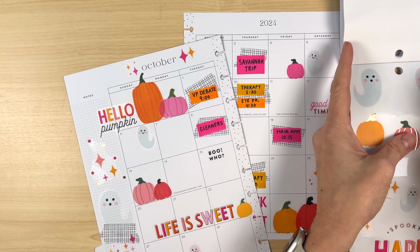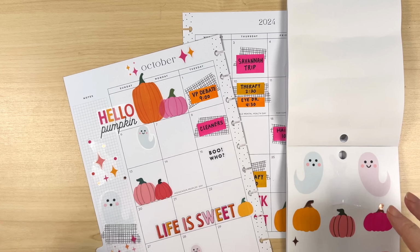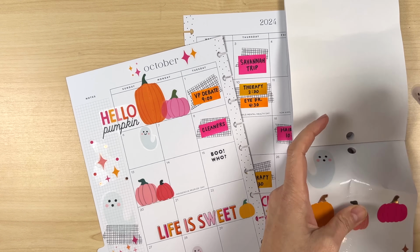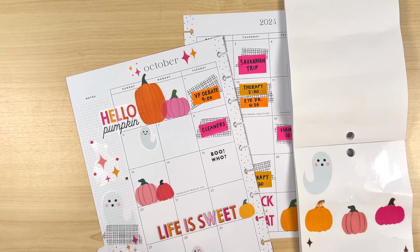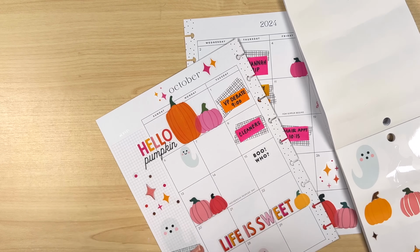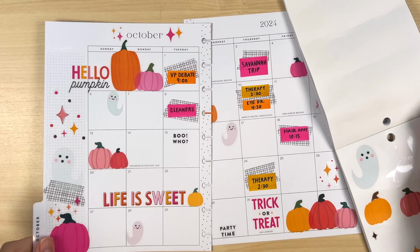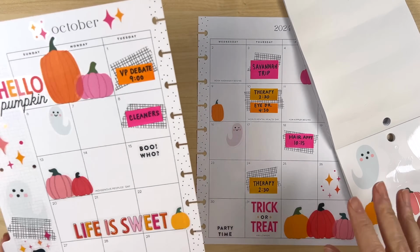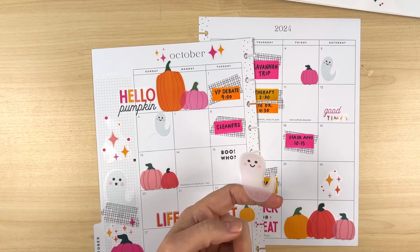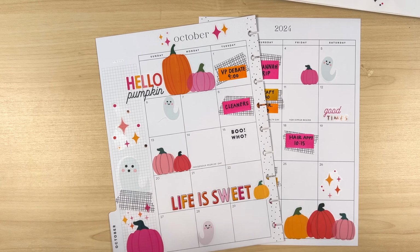How about one of these bigger ghosts? Let's white this out. Oh, I was going to put more of that washi tape up at the top because I feel like it will pull it all together a little bit, so let's do that. And we'll put this ghost over it. Even though we had that problem with this ghost, might as well do it again. Why not? Uh-oh, my washi tape is ripping.